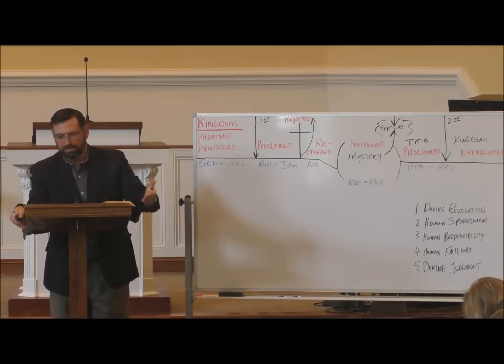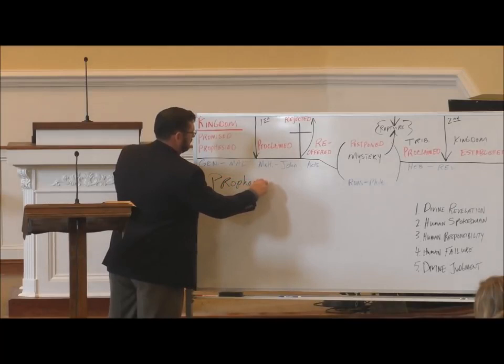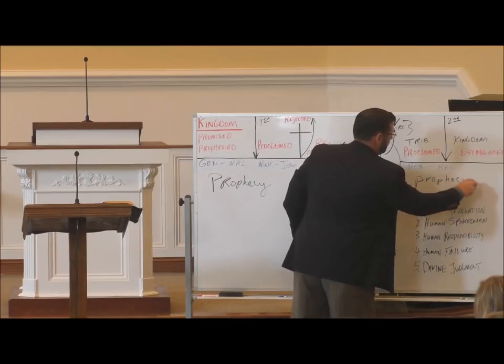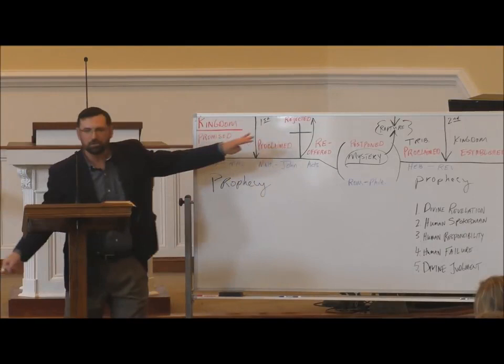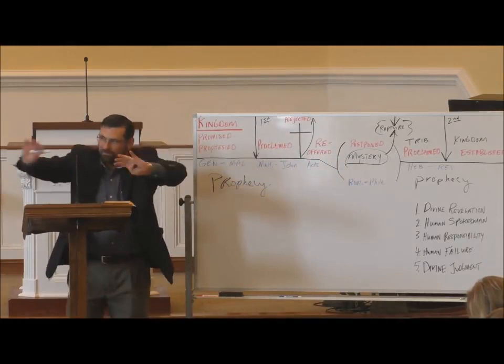So when you look at your Bible, and you notice I got Genesis through Revelation, here's a real simple division. You can put prophecy, and it goes on over here. And then you have the mystery. You can divide the Bible that simply, that there are things spoken by the prophets concerning Israel and the kingdom and the earth. But then there was a mystery hid from the prophets. The prophets knew nothing about.